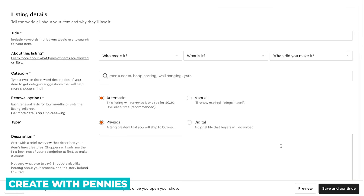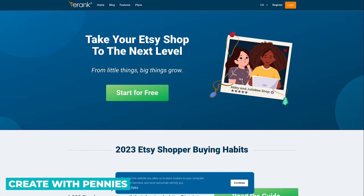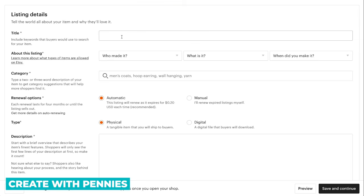So you are getting people ready to buy your product. If you have no idea how to create the right keywords and how to name your listings, I highly recommend using a tool like Sales Samurai or eRank or something like Key Search, which does keyword research beyond just Etsy. It basically gives you ideas of what people are typing into search engines, into Google, into Etsy, into YouTube, so that you're able to use those words and put them in your title.